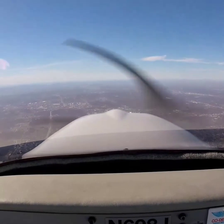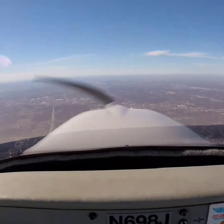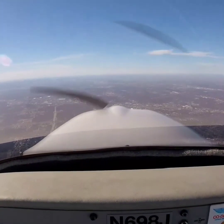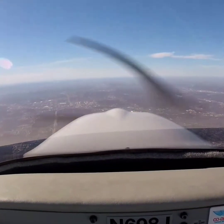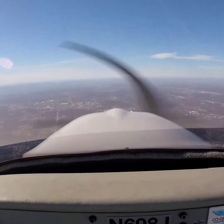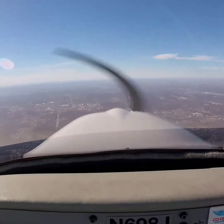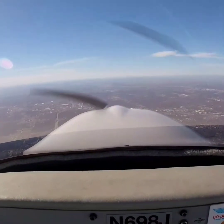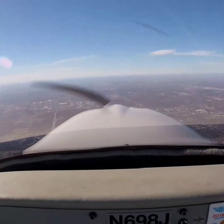Southwest 1478, expect to level at 15,000. I'll have a frequency change here for you in about 2 miles. Roger. Southwest 1478, contact Kansas City Center 135.57. Got it. 135.57, 1478. Horizon 2782, descend and maintain 3000.